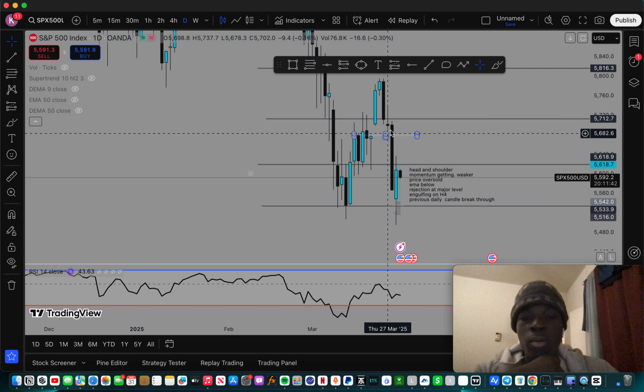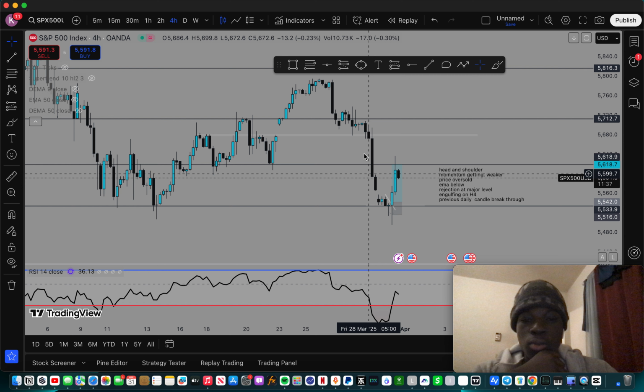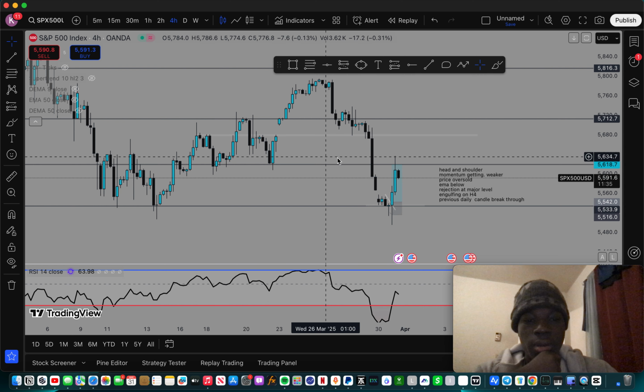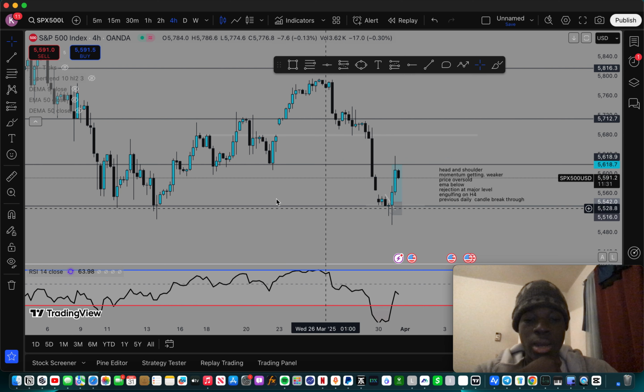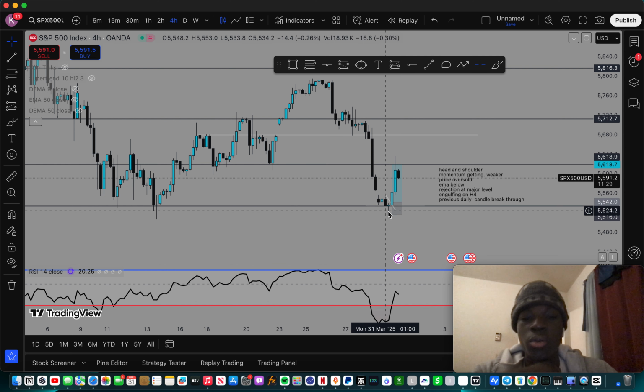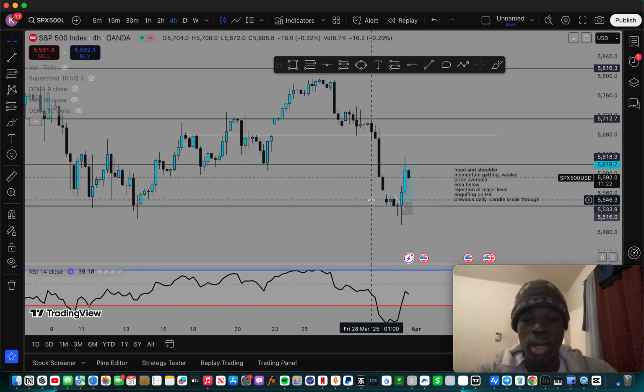So I was just waiting to see something on the lower time frame, and once we saw that break on the 4H time frame, I started looking to buy. Plus, we were at my major level of support. We saw rejection at that level. We saw exhaustion, which can also mean the momentum kind of fell off.